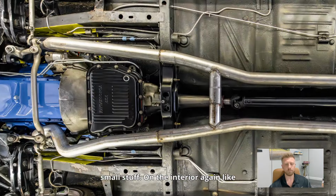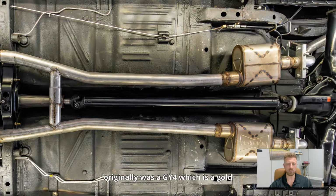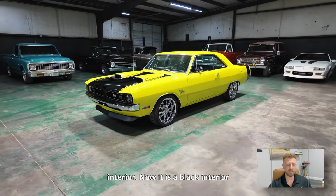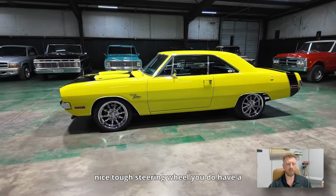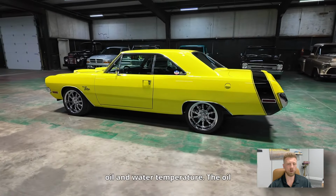On the interior, again like the exterior, was a color change. Originally, it was a GY4, which is a gold interior. Now it is a black interior. It's all been redone. The gauges are super easy to read. You have the really nice tough steering wheel. You do have a two-gauge pod underneath the dash for oil and water temperature.